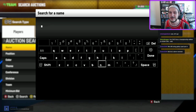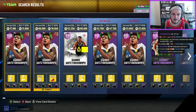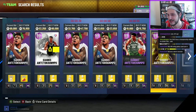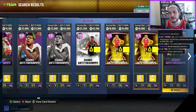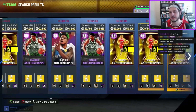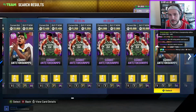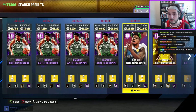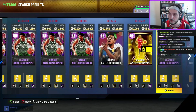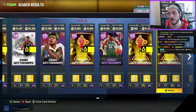Number 1 is a contentious one. I personally believe that people may not agree with my selection here. NBA 75 Giannis at the number 1. I am a stern believer in the fact that Giannis plays the absolute best at small forward, power forward. I personally think that's where his best position is in my team. I said that going back to the out of position one. I always said the small forward Giannis is going to be the best version of him, because I think that's kind of his best position, small forward, power forward.